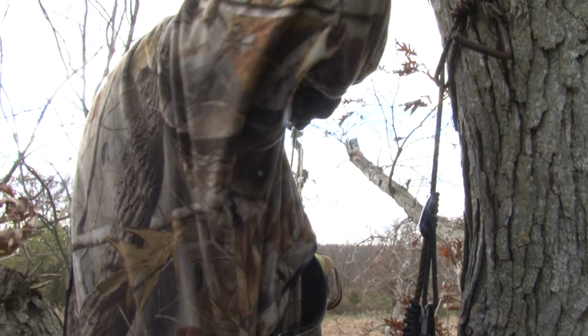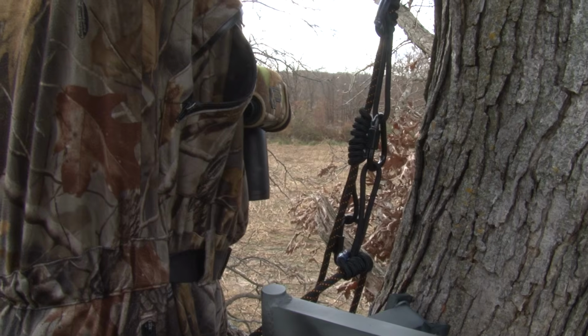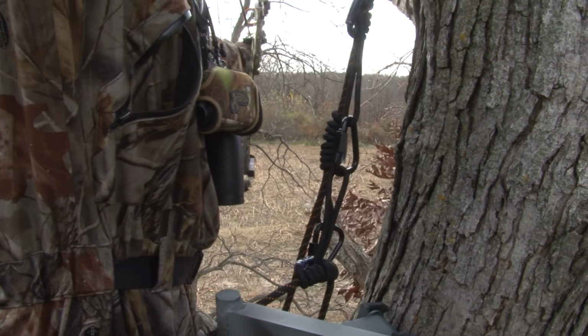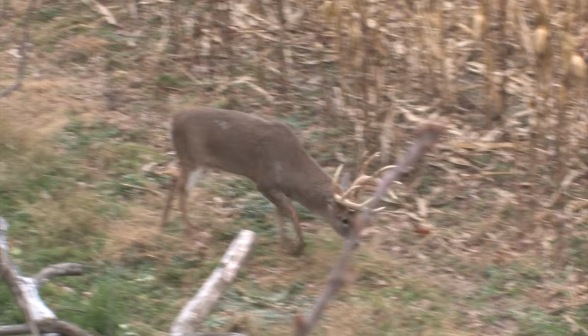This was his first hunt in the tree with me. And you know, the odds of this happening, I was leaning against the branch, full draw, squeezing the trigger. I mean, the buck was like 10, 12 yards away. I thought, well, I'm gonna make a perfect shot. So I had the pin right buried on his vitals, and I was squeezing it.